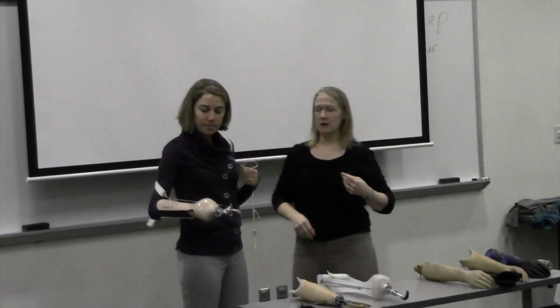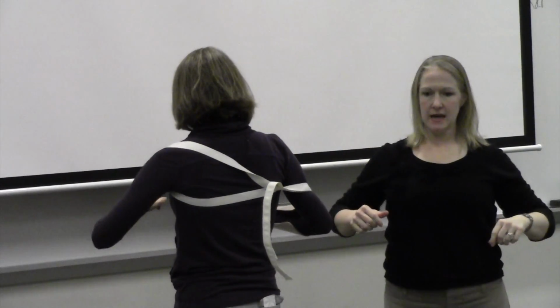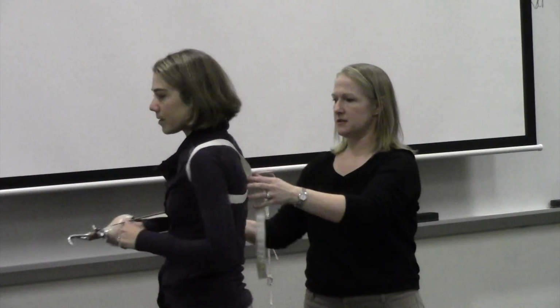So this is all controlled by the placement of the harness on the back here. And what is the motion that controls it? Scapular abduction. Yeah. So it's coming along the lower portion of your scapula, and as you curl your back, it's going to operate the terminal device. So you're using the shoulder for this, and that's for both of these.